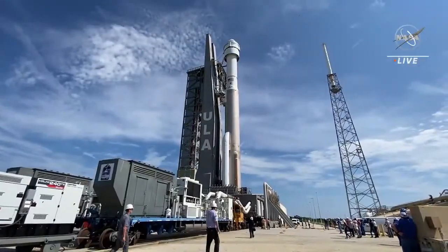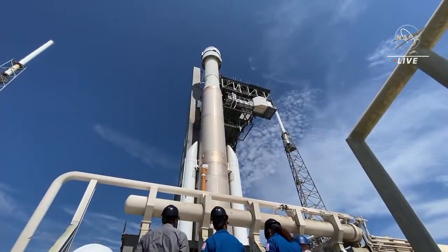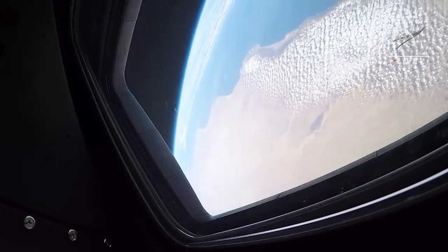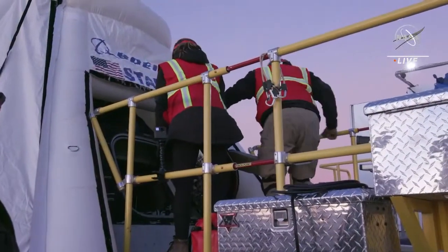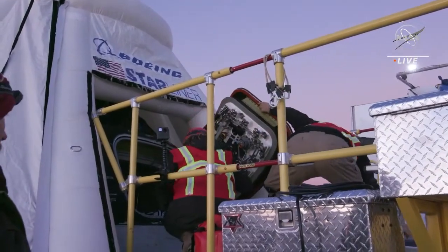First launch proved that we could meet two of the objectives. One was getting successfully into orbit, and two was landing the vehicle safely. This mission is all about everything that happens in between. We're going to launch. It's going to go great. We're going to come back home, and then we're on to the next one. Go Boeing. That is my last thought. It's two words. Just go Boeing.